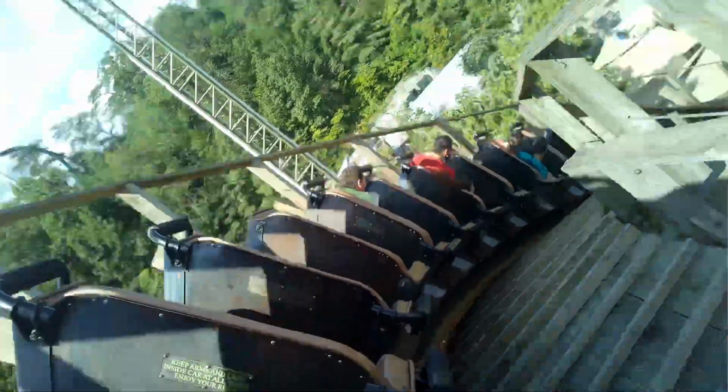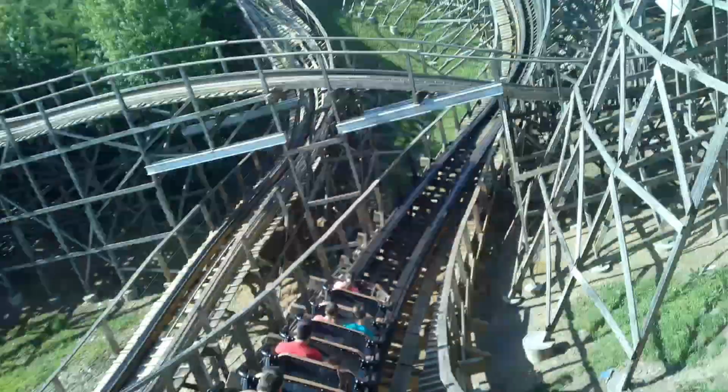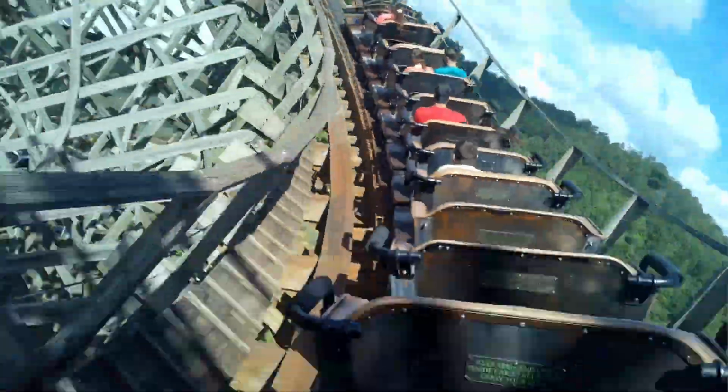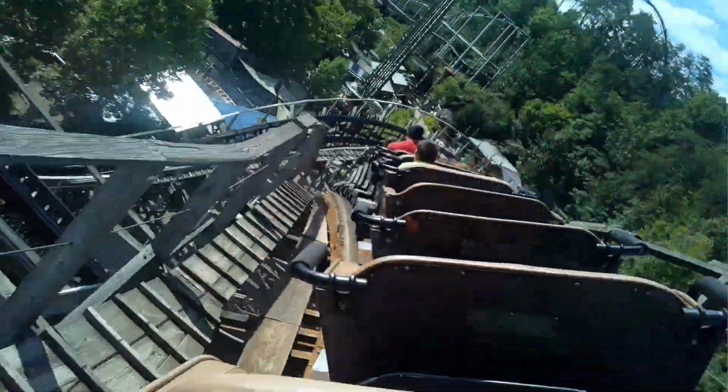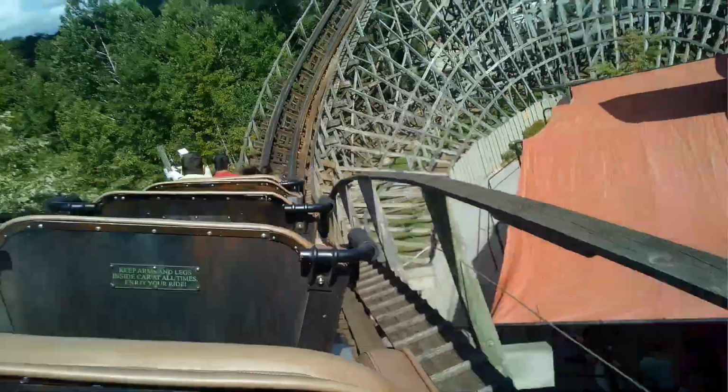GCI are not known for creating overly banked turns, and I'd say that Thunderhead provides some of the steepest turns in their lineup. The coaster then dives back down and starts bending to the left, all while traveling up into a banked airtime hill. The coaster dips back to the ground, flying under the other sections of the ride, another turn to the right, which is quickly followed by yet another banked airtime hill.